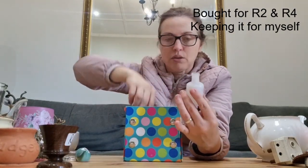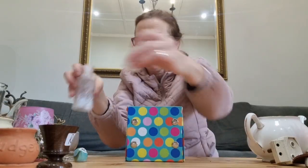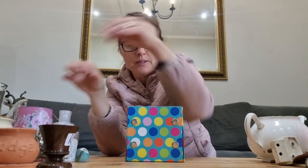You know, these little bottles are vintage collectible bottles. I love these bottles. Can you believe it? 4 rand, 2 rand. They had no idea that these bottles are worth a lot more than that. But yeah, I collect these little bottles. So there, now I've got 2 extra for that price. There's a copper bangle. I know these things are normally expensive, and this was only 6 rand. So 6 rand for a copper bangle.